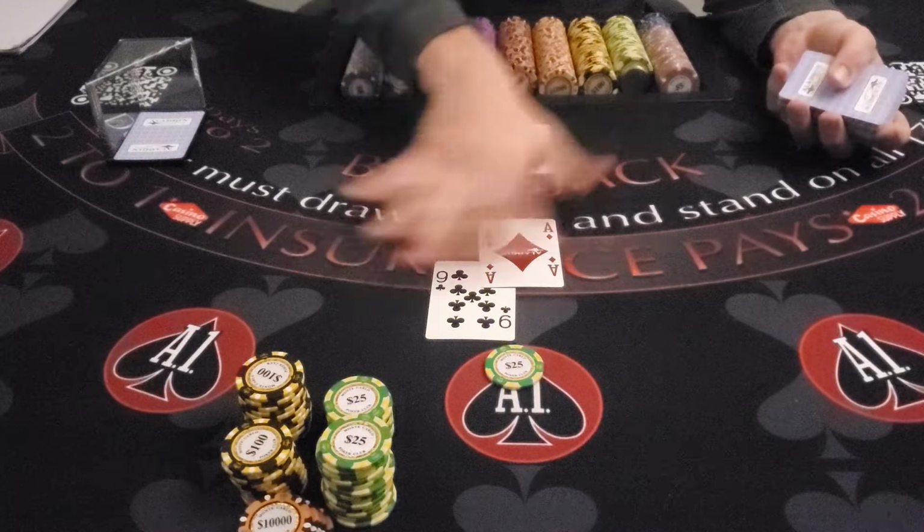So plus zero. I don't know why I put plus zero. Zero is a non-negative number, as your local math teacher would tell you. That's me. All right. Anyway, got our minimum bet back out there. I'll get these shuffled up for us, and then we'll try one more.